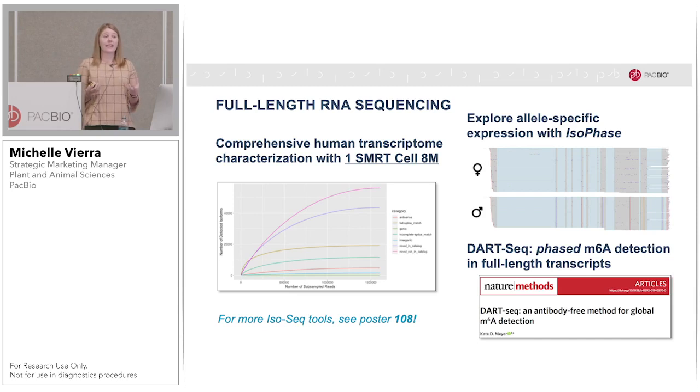And with the throughput we're seeing on the Sequel II system, it only takes 1 SMRT cell 8M to do really any project. So here's just an example where we're showing you can comprehensively characterize a whole human transcriptome in a single SMRT cell 8M. And like I said, there's lots of tools to answer a variety of different questions.